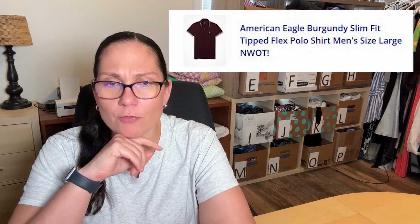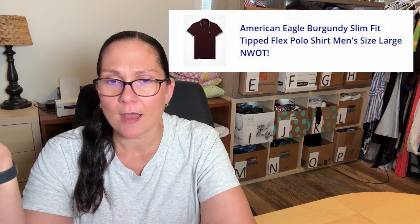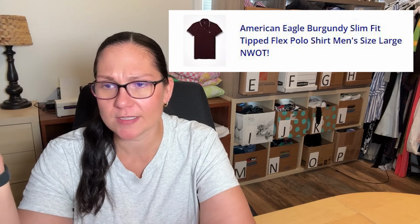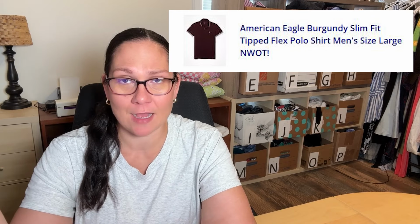First sale is this Burgundy Slim Fit Flex Polo. This was a size large. This was a stretch to list as new without tag, but I did. This one actually only took 2 weeks to sell though, but it sold on eBay for $8.